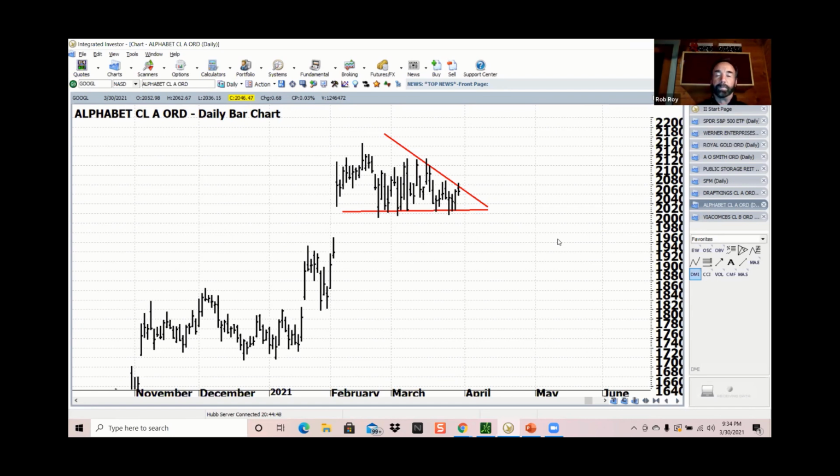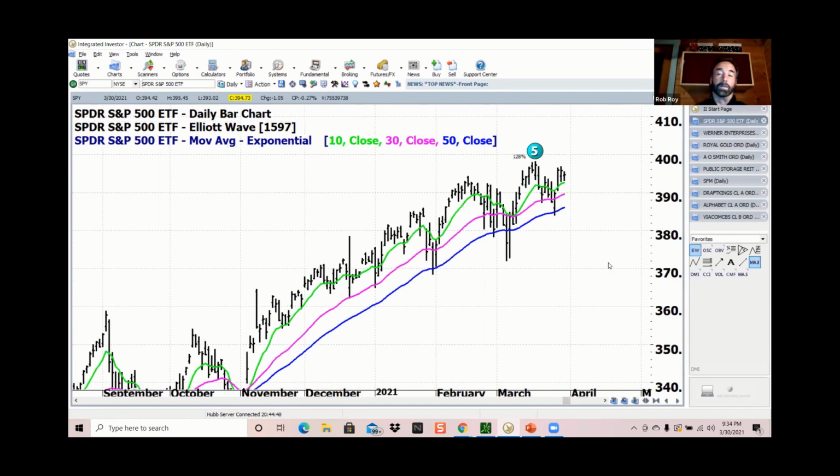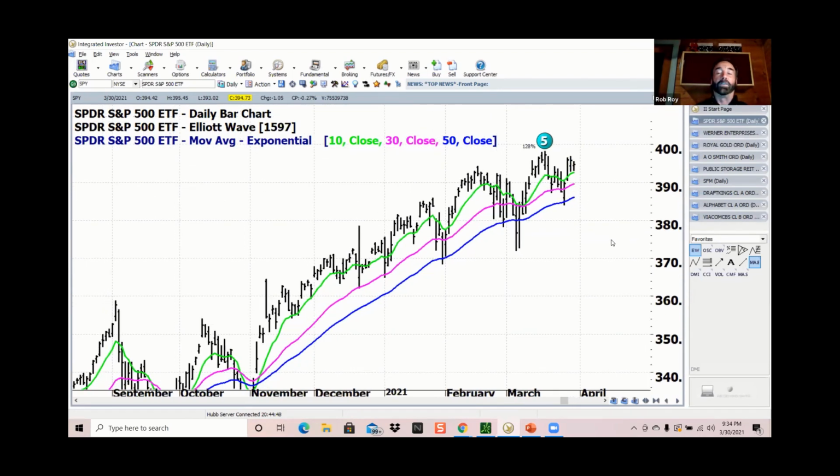So the big tech is a place that a lot of money is looking at, if we're going to get this continuation, if we're going to get this move back to the upside with the completion of those multiple zigzag patterns that are at 400 and above on the SPY. So we'll see. But that gives you a rundown of our past case study considerations.